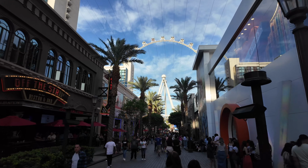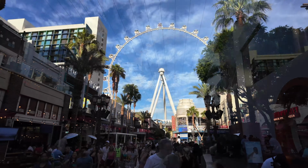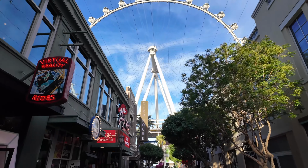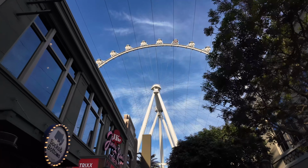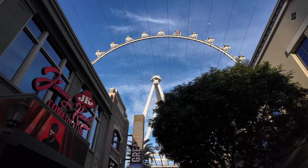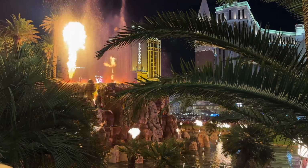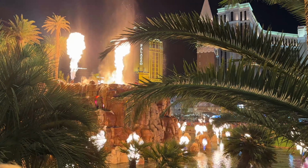And between the Flamingo Hotel and the hotel next to it, which is the Link, is this corridor which has got a lot of stores and restaurants. And this corridor leads to that giant Ferris wheel known as the High Roller. So that's it. I hope you've enjoyed this tour of the world's largest video equipment show and a little bit of Las Vegas Sights and Sounds.